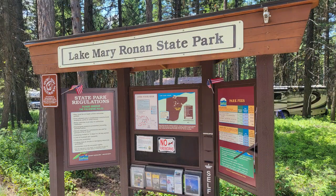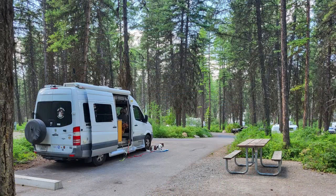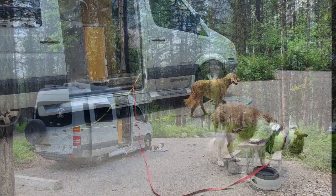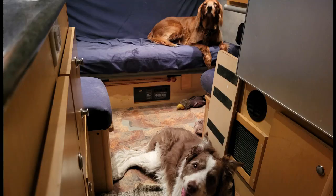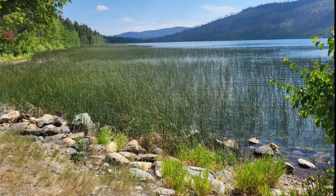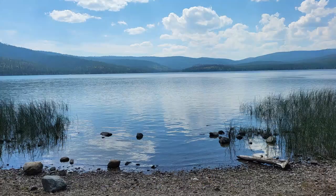Then we headed up into the mountains to Lake Mary Ronan State Park. This campground was very clean and very nice, and we enjoyed it all, even the dogs. After a short rest, I took the dogs individually down to the lake to let them play in the water and cool off. It was a great day and a great place to camp.